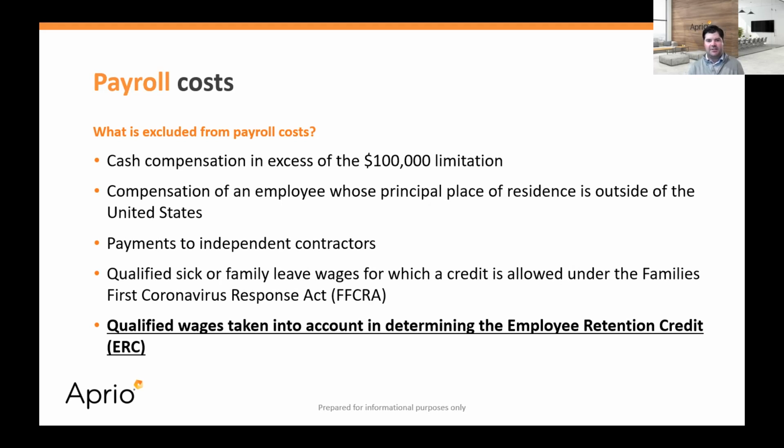And then the final one that Justin mentioned earlier in today's call is any qualified wages that you use to determine the employee retention credit, you're not able to use for PPP. So you have to make sure that both programs are separated. At the end of the day, they don't want you to be able to use wages that you used for one program for one of the others. So there's just no double dipping allowed.